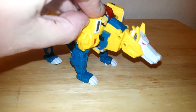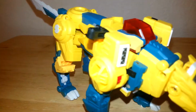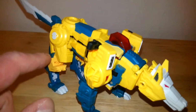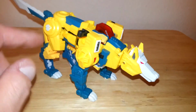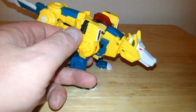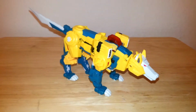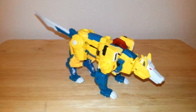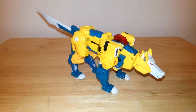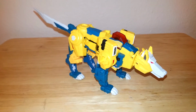Another thing I didn't really mention in the robot mode, he's got these little black bits right here on his shoulders. He also has them on his hips in robot mode that you can attach the sword to for storage if you want to. So I thought that was kind of cool. Just another little additive. I like all the little bits that they put in, especially for the price of the figure. So while it is not a cheap figure, it's definitely worth the money, I think.